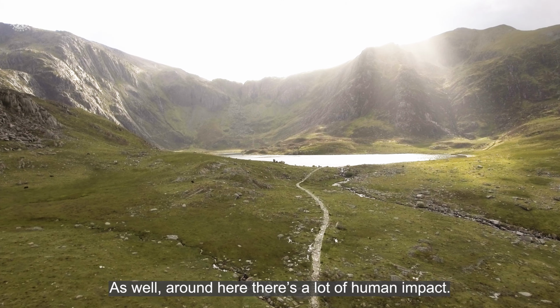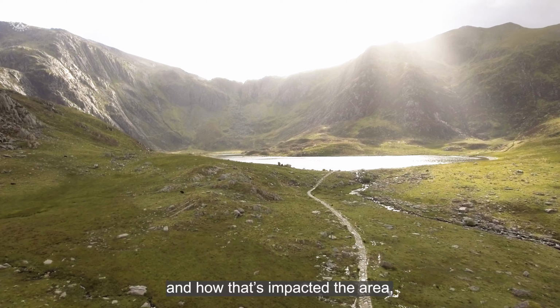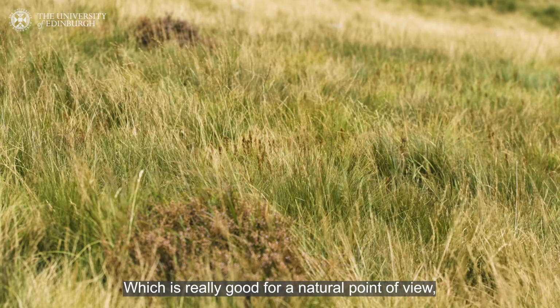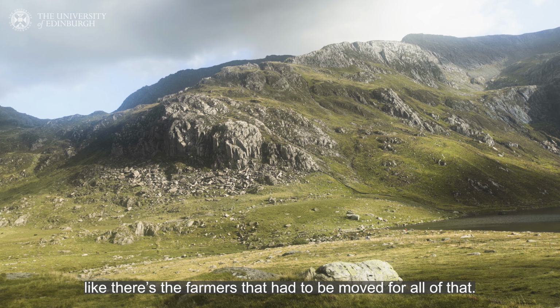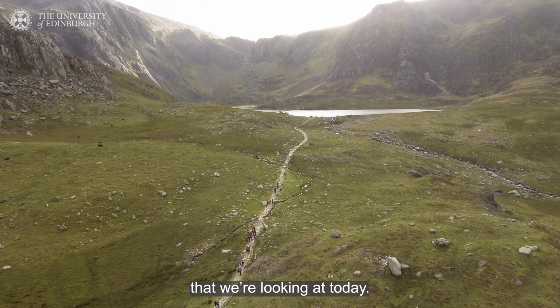As well, around here there's a lot of human impact. We were learning earlier about grazing and how that's impacted the area, and how taking away grazing has actually made it a more natural environment, which is really good from a natural point of view. But as well, there's the farmers that had to be moved for all of that, so there's quite a lot of impacts just in this one specific place that we're looking at today.